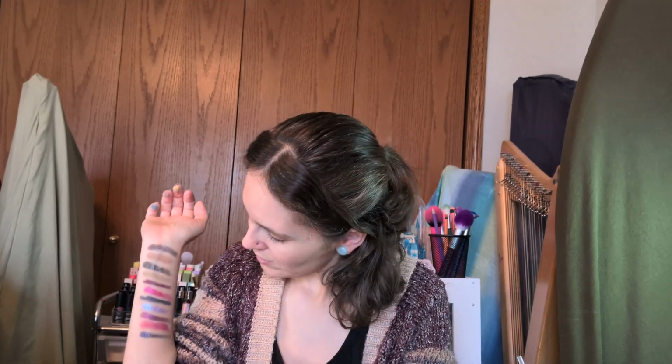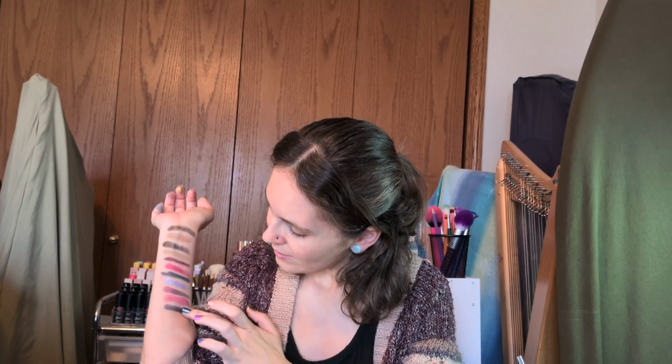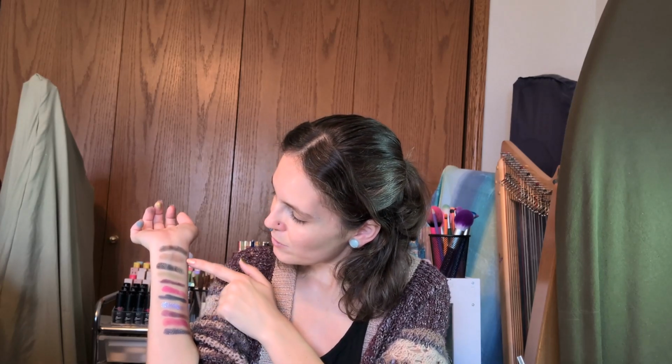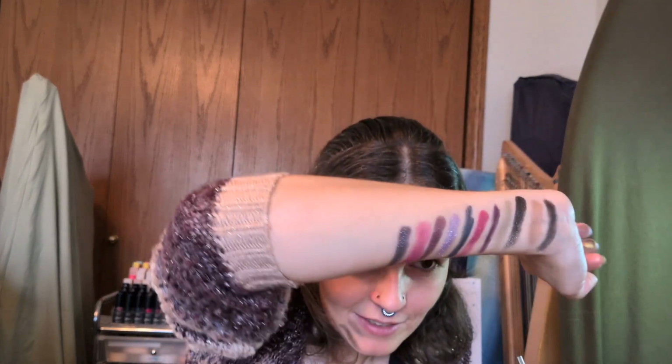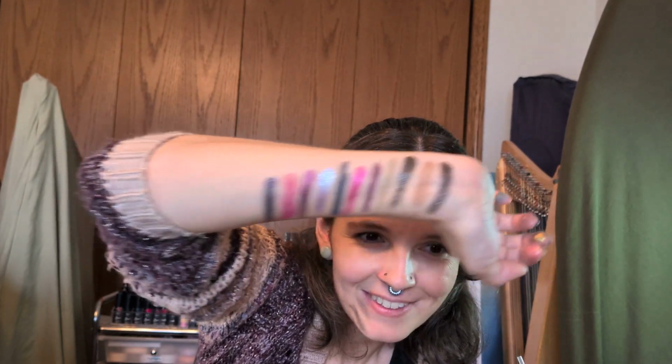Okay, now it's mostly black, but it's got a different shimmer than these other ones. These ones we were doing before were mostly green purple. This one is predominantly blue and a little bit of purple in there. Let you see that. I kind of like that color.